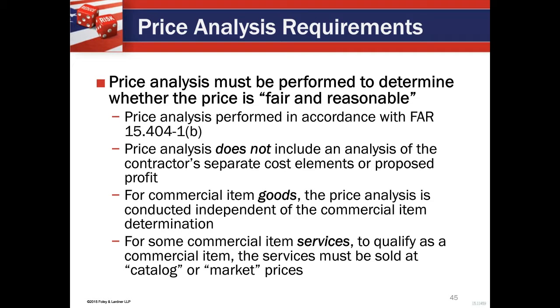The price analysis needs to be performed in accordance with FAR 15.404-1(b). And what that says is that a price analysis does not include an analysis of the contractor's separate cost elements or proposed profit. As I mentioned earlier, for commercial item goods, the price analysis is a separate determination, and it's conducted independently of the commercial item determination. First, the government has to determine, is this a commercial item? If the answer is yes, they then need to determine the price is fair and reasonable. For services, again, if it's in that paragraph 6 definition, it's conflated into one. In order to qualify as a commercial item service, the services must be sold at catalog or market prices.